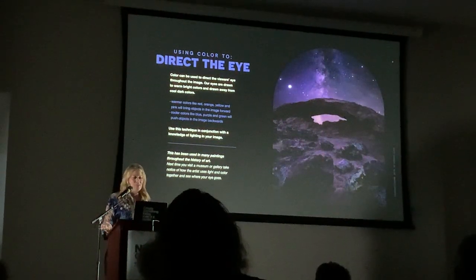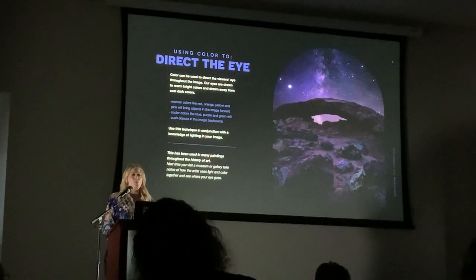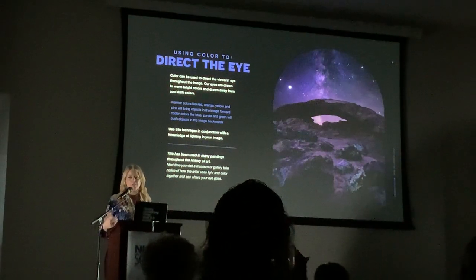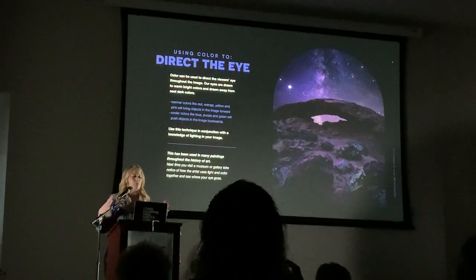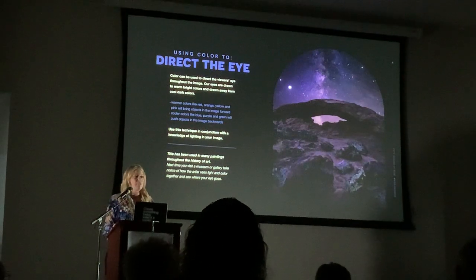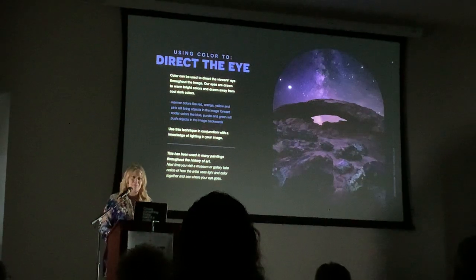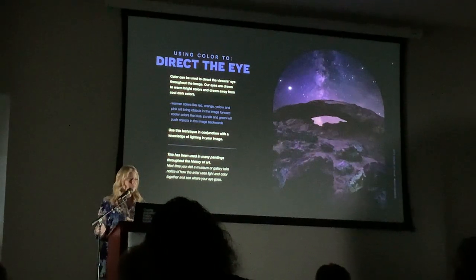We can also use color to direct the viewer's eye throughout our image. Our eyes are drawn to warm, bright things and drawn away from cool, dark things. So warmer colors like red, orange, yellow, pink will bring objects in your image to the foreground or to the front of the image. And cooler tones like blue, purple, and green will push objects backwards. So we can use this knowledge in conjunction with the knowledge of light and composition to direct the viewer's eye for an image. So as I was taught in art school, I have a graphic design background, and as I was taught there, we need to learn the rules so we can break the rules.